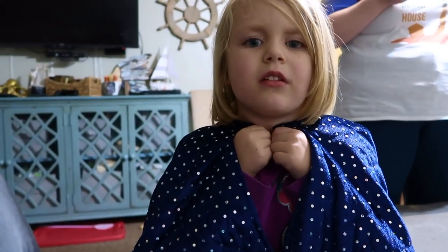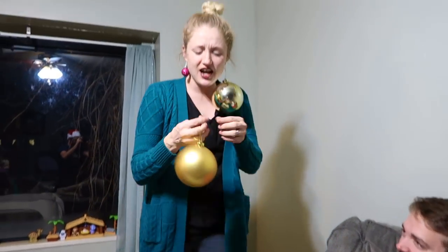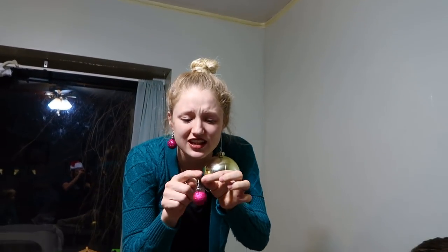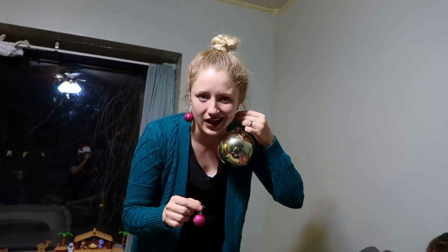It's gonna pop right off if I do this. Did you guys hear that? But look at it. That looks so painful. That's an earring. I was like, how can I possibly get this little earring thing on here? And then I was like, wait, it already has one.